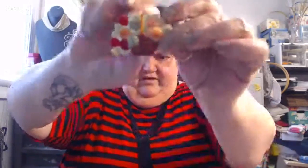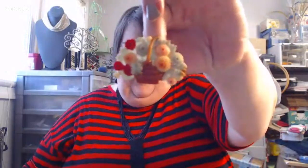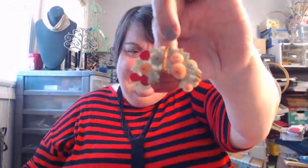Which ugly flower? Did I ever count all the brooches that I own? No. No, I can't count that high. You just don't even know.